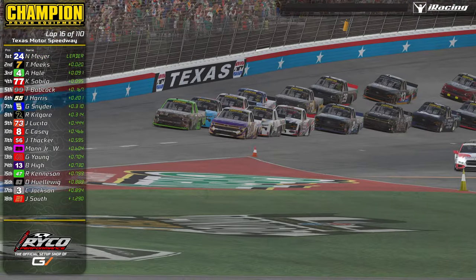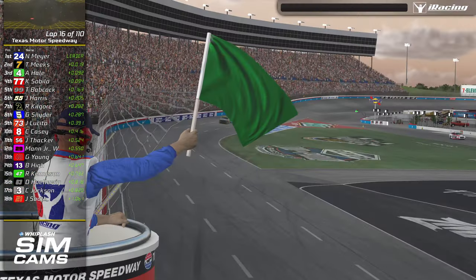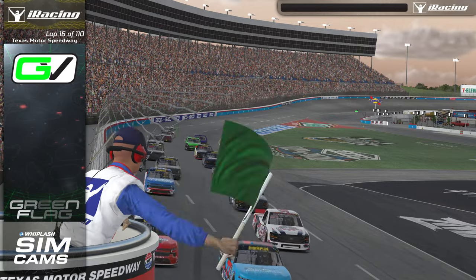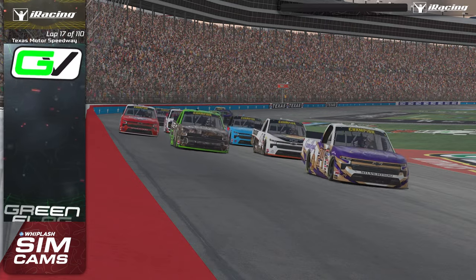It'll be mighty close. Well, yeah, they probably will be able to make it. Nathan Meyer coming to the flag, though. They'll have to push it all the way on both stints. Who's going to try to make it happen? A little bit of a sketchy restart there from James Harris on the outside, making it three wide before they even get down to the start-finish line.